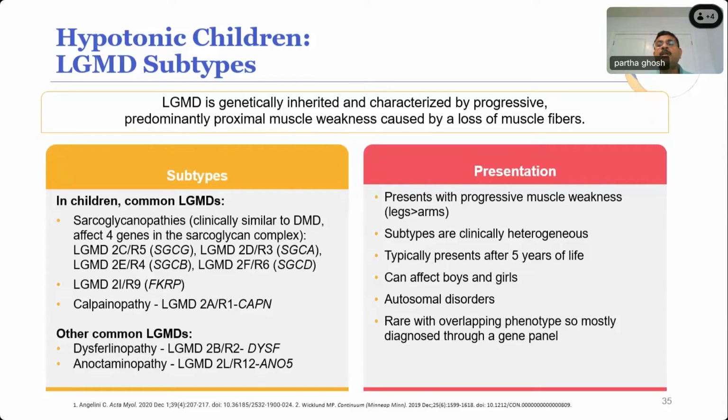There are several types, and some present in adults, some in children. In children, the most common group we call sarcoglycanopathies. That's a protein which is present in the muscle membrane. They present similarly to a Duchenne muscular dystrophy patient. But one important thing is, if you are seeing a child who is a girl, at 5 years of age, with proximal muscle weakness and very high CK, then you have to think of limb girdle dystrophy as the first diagnosis, rather than Duchenne muscular dystrophy, which is X-linked.